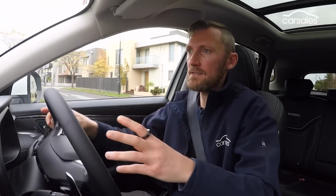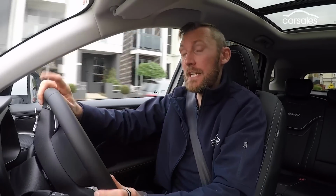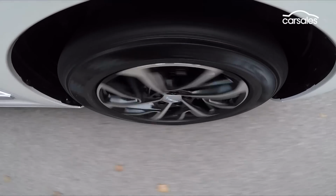First things first, and I gotta say, the view of the road is not that great. I mean, it's good, there's a big windscreen, but it's not elevated. It feels kind of like a small sedan or a hatch. However, this car is nothing if not approachable. The steering is light and easy, and the 7-speed dual clutch gearbox delivers smooth, quiet shifts.